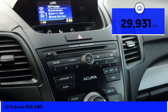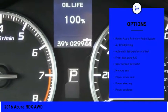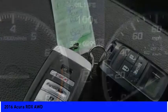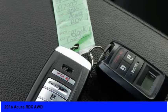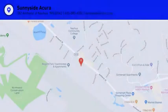Here are some of this vehicle's great options: power liftgate, power passenger seat, traction control, remote engine start, leather-wrapped steering wheel, dual airbags, air conditioning, power steering, four-wheel disc brakes, security system. This vehicle offers reliability and good looks at a great price. So come in and take a test drive today.